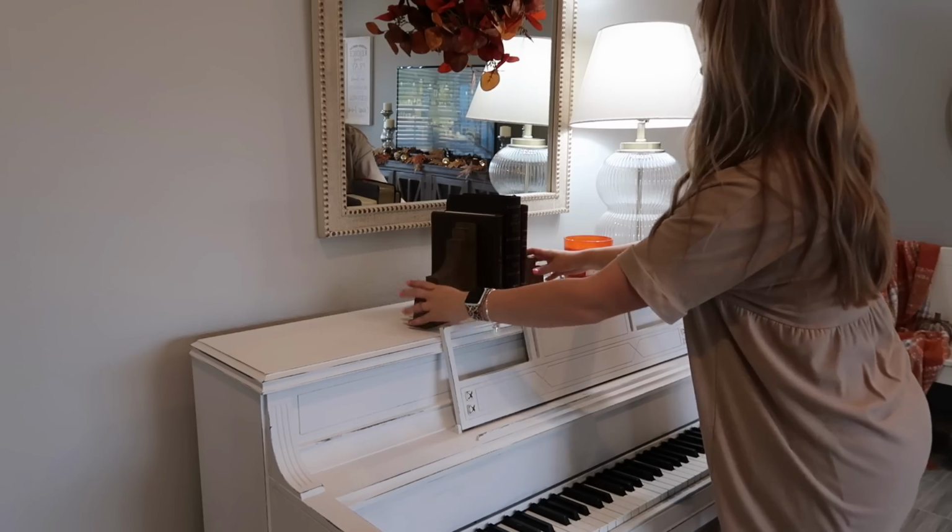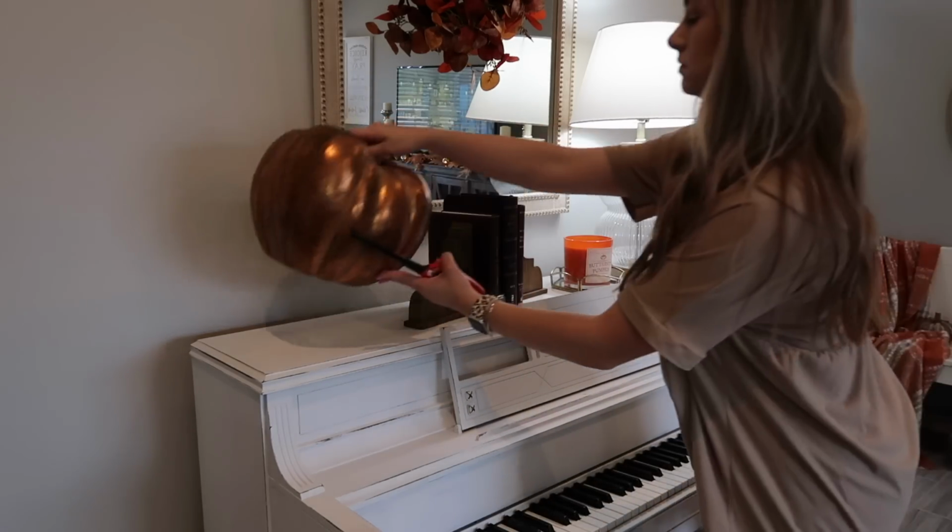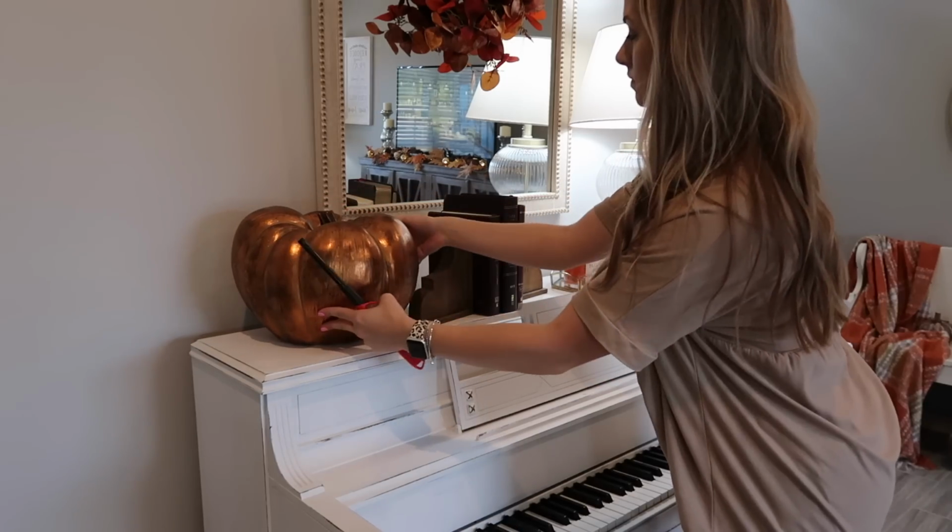And then I picked up a hymnal from my parents' house to finally replace the Bible with a hymnal, and I love the way that this turned out. It's so cozy for fall.